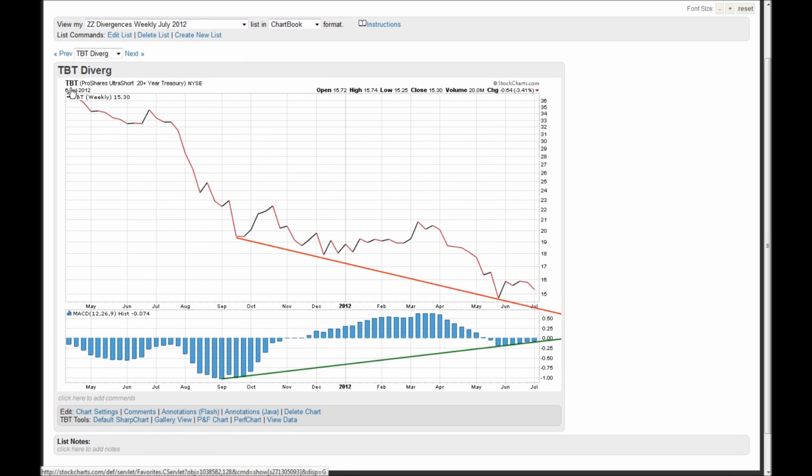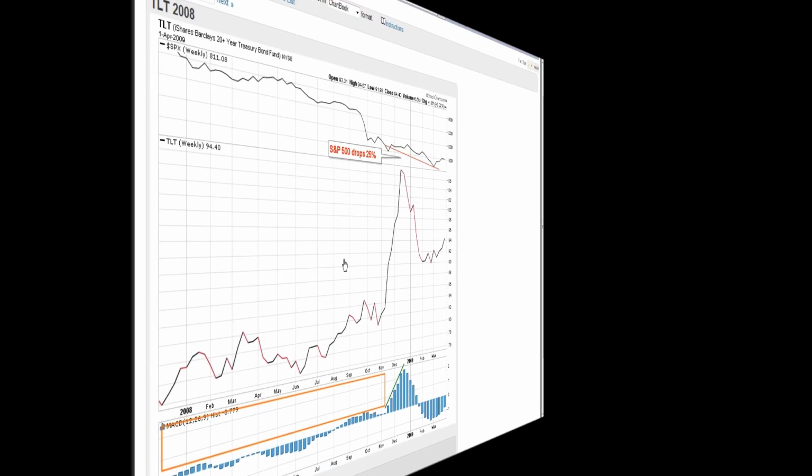This is TBT. It's the ultra short long-term treasury ETF. When treasuries go up, this goes down. Made a lower low here. There's a gigantic bullish divergence, which tends to be bearish for treasuries and bullish for risk assets. Much like IEF, it's possible that TBT will go on to make a lower low even if a reversal is in the intermediate term future.